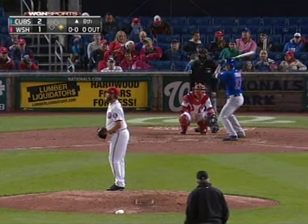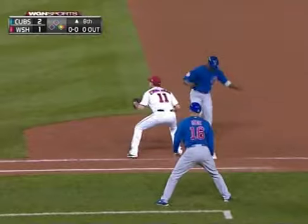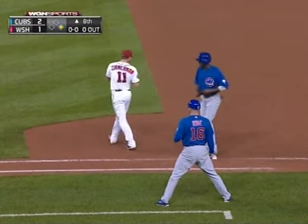Here's Bryant. Cubs scored twice in the first inning and nothing since. For now, it is held up.